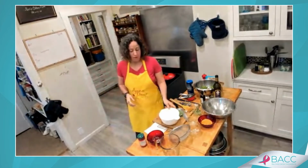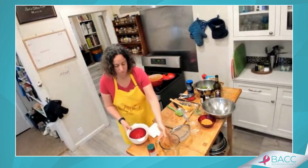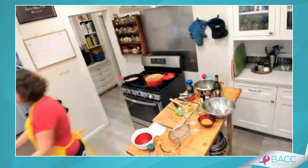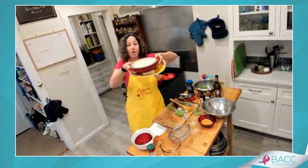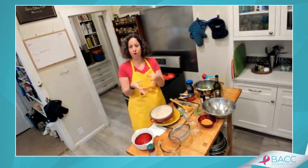Okay, so with our tofu, one thing you want to do with tofu, so I have it here hiding, okay? We want to press the water out of our tofu, okay? So the tofu comes in a block, in a package, in water.